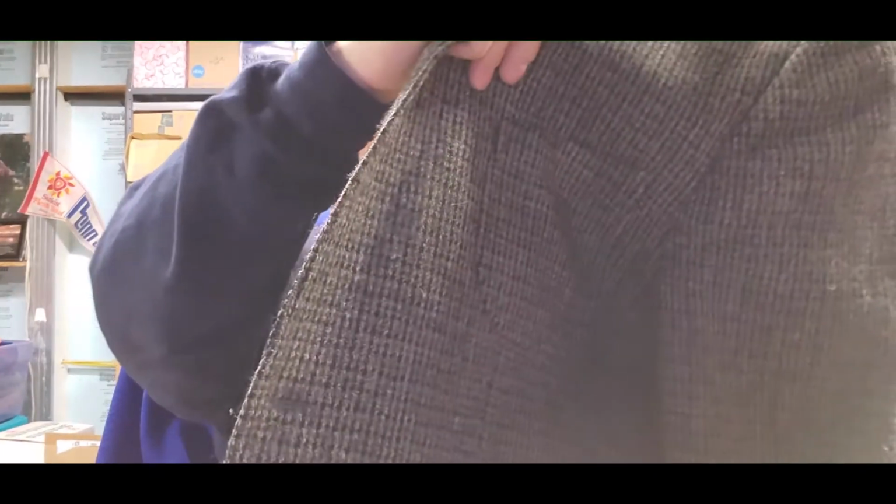All right, so this is a Harris tweed. So we can kind of get this done. This is a 44 regular. It's definitely got to be 100% wool, right? No, it actually has some nylon in it. Okay. But it is a Harris tweed. No, it's 100% wool. I think they're talking about this right here.